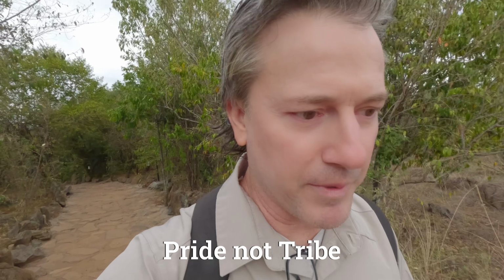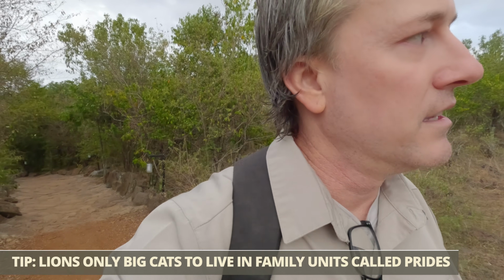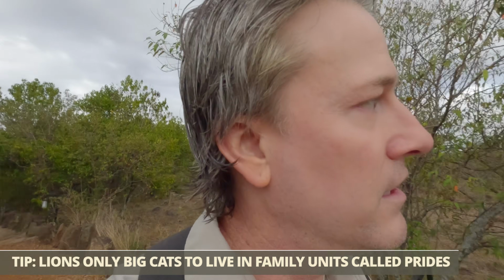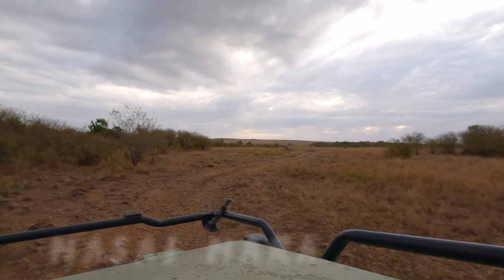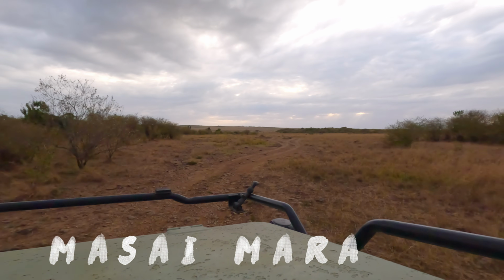Man, so much quieter here than our other resorts. It's really peaceful. This is the parking lot right up here. They said a whole tribe of lions were sleeping here the other day. Pretty cool to see. It wasn't long before we saw some of the most iconic scenes of our trip.